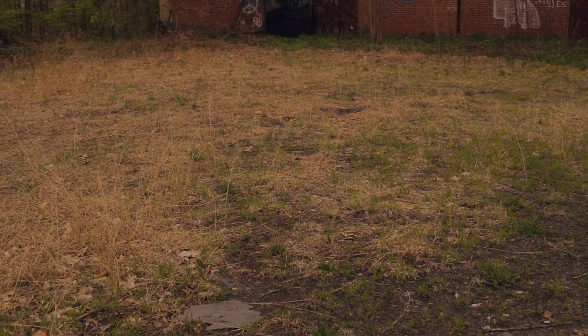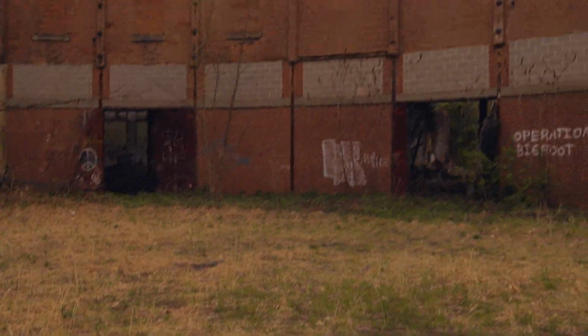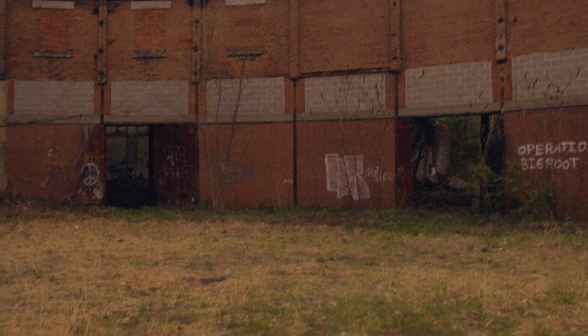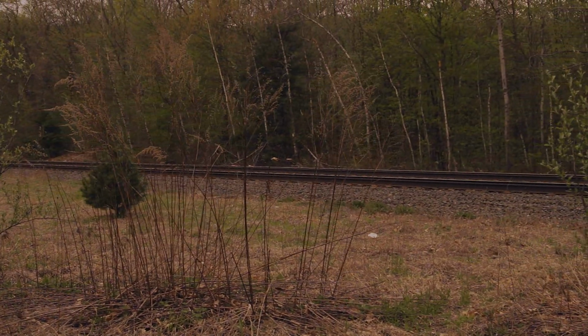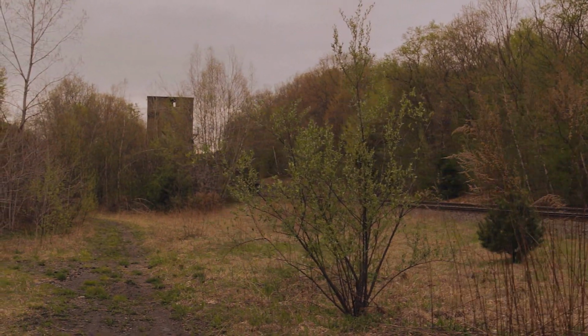So this right here used to be where the turntable was. The engines would come out of here and they would assist the trains on this rail line here going up the mountain.